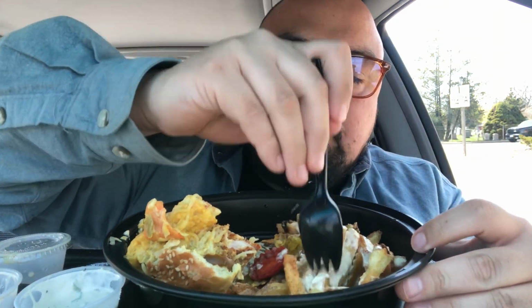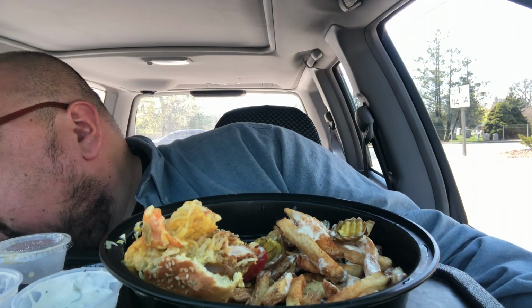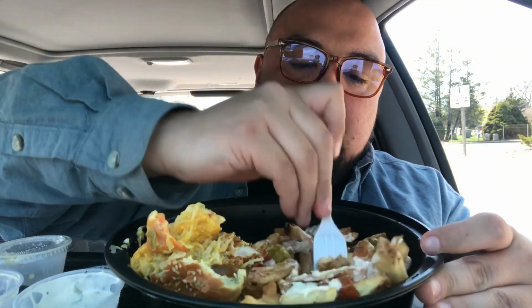Mm. Oh man, I need a spork. Nope. Not strong enough. I need the big boy. Let's see if I can use this one. I need to get at least 3 or 4. There we go, baby. There we go. Give me all that aioli.